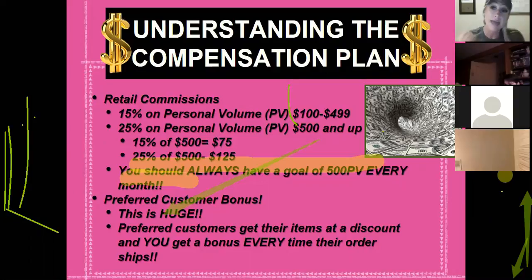It will come to them every month. The cool thing is if they come to you, this doesn't happen a lot, but if they come to you and say, I'm not happy, I want to stop, they can go online and cancel their orders, or you can cancel it for them. It's super simple to do. So there's nothing for them to lose. So signing up as a preferred customer is the way to go.